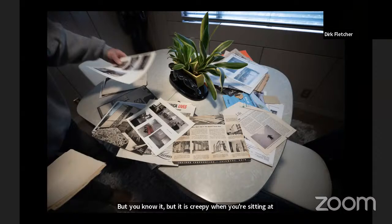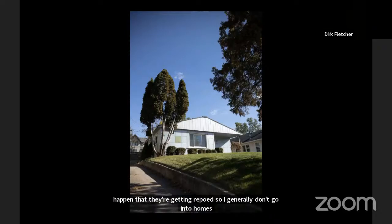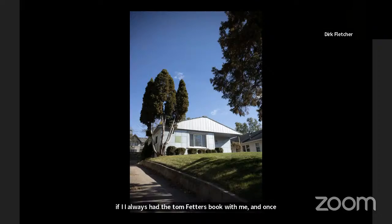There was one time I was going to talk to somebody and I had a tie and a blazer on, and I stopped and photographed a home. I was thinking, God, if by any chance those people were late on their mortgage, they're going to panic and think they're getting repoed. So I generally don't go into homes. I always have the Tom Fetters book with me. Once I tell people what I'm doing, they're totally into it. No one has chucked me out or asked me not to photograph their house, especially when they learn what I'm doing. It's kind of funny.